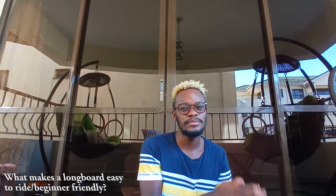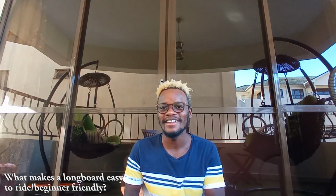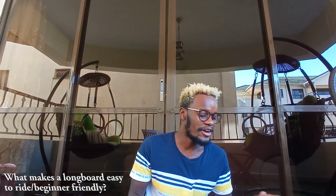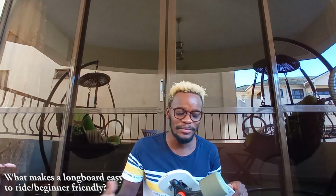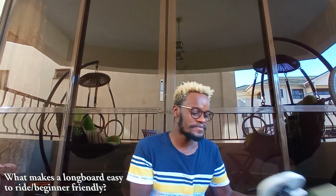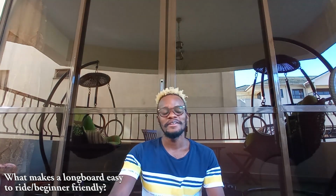So the components of these boards are also consistently bad. Like I've said, cheap components. The wheels are going to be gummy and not roll very fast. The bushings are going to be pretty poor and not ride very smoothly. You can tell I'm getting tired of talking, and yeah, pretty bad.